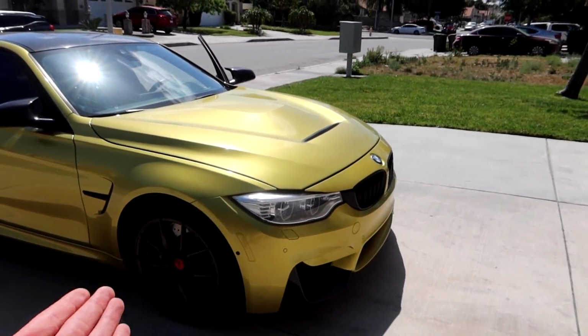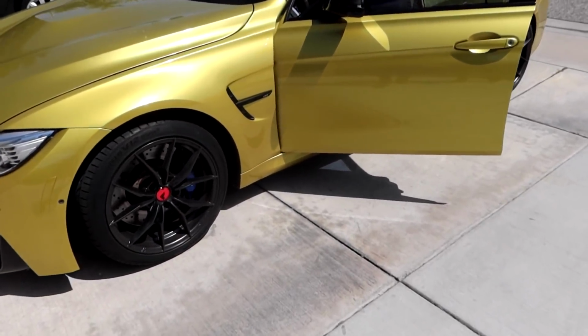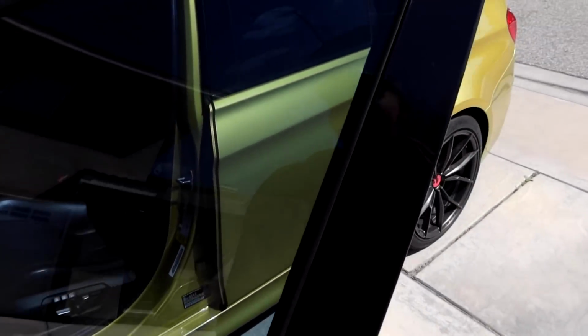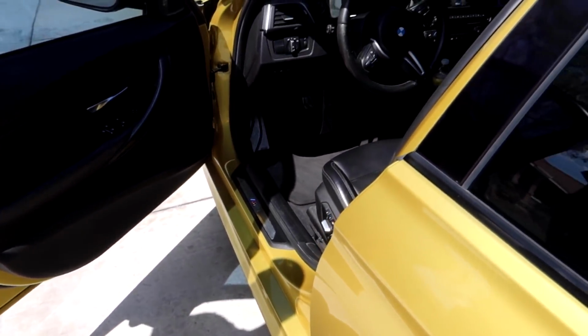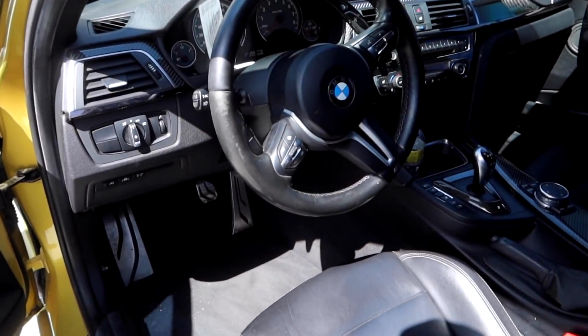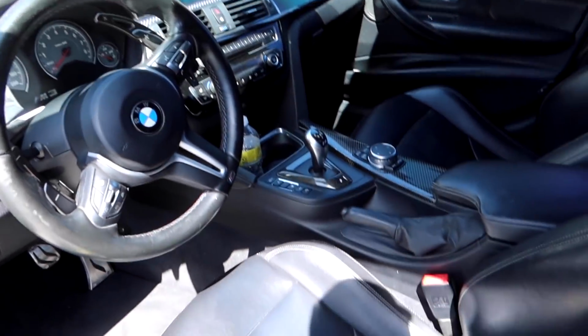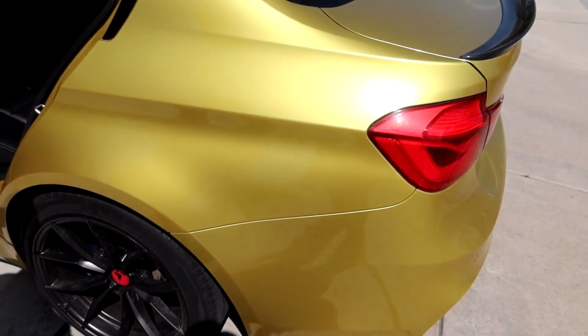This has a GTS hood, Vorsteiner wheels. This is so bright. I like the color. Honestly, this color is sick. It doesn't feel real? It took me a while to think it was real too when I got my GTR. Bro, it doesn't feel real at all, bro. I'm so happy. I feel like you're renting it. This is crazy. Look at all the carbon fiber. Pretty high tech for being a 2016. It's good, bro. 2016, bro.